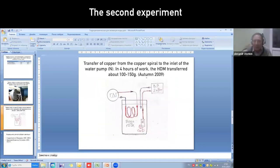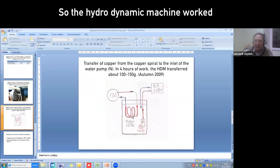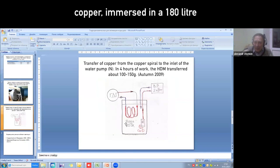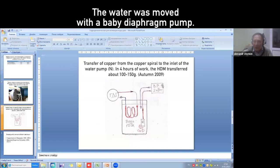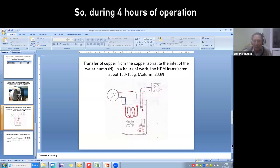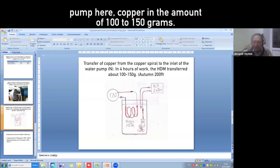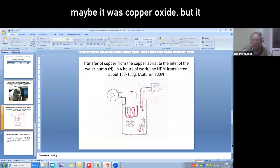Another experiment was conducted in the autumn of 2009. The hydrodynamic machine was operating with chilled water in copper. It was a tank of 180 liters. It had 60 liters of water filled in. The water was circulated by a membrane pump through an air cooler. A 2 kilowatt cooler drained it back. So, in 4 hours of operation of the hydrodynamic machine, from 100 to 150 grams were transferred to the membrane pump right here, but I can't say if it was copper or not. Copper hydroxide, or possibly copper oxide. But it was loose.